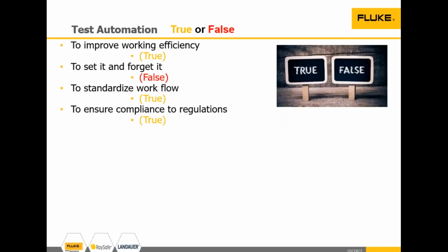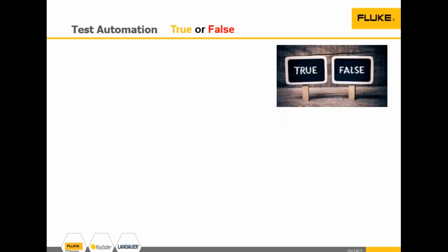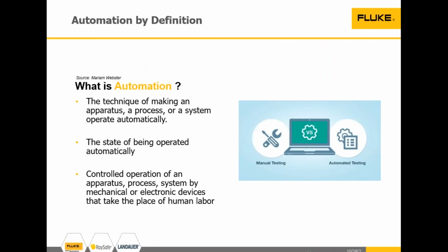So let's start with the definition of automation. You know, we all talk about automation. Everybody knows automation. What is the definition of automation? According to Webster, automation is a technique of making apparatus or a process run automatically. Or it's a controlled operation of a process by mechanical or electrical devices that replace the human labor. In a manual test, it's all human labor, but automation is to replace the human labor. That's the definition of automation.